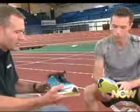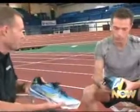And what about these? This is a brand new shoe. It's from Saucony, the Prograde Cortana. And it's more of a minimalist shoe that sort of promotes more mid-foot or forefoot landing.